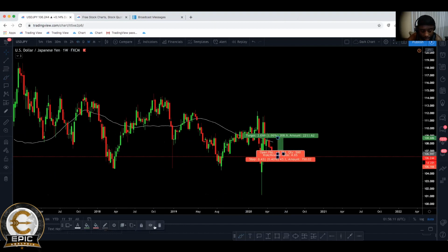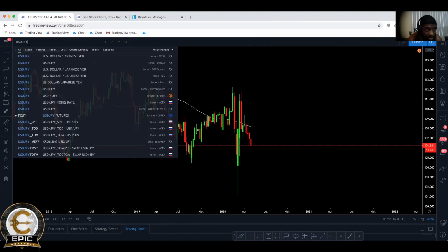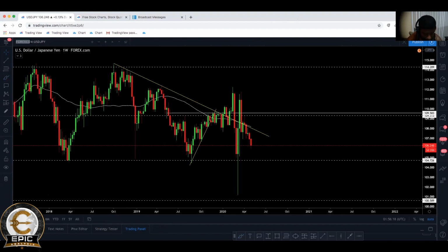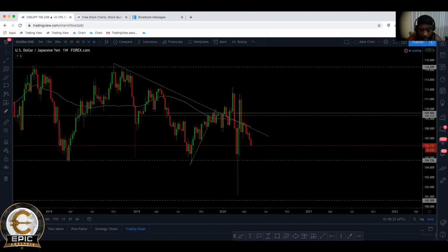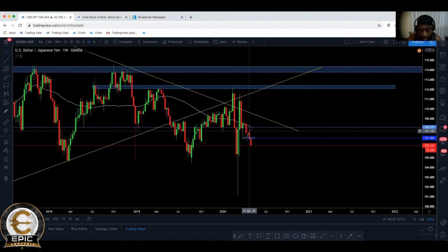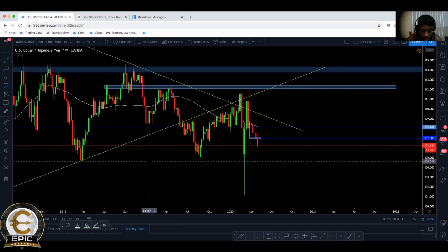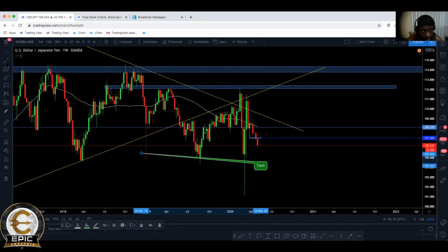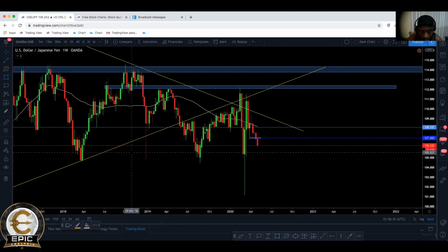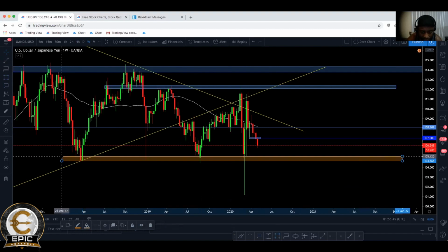Wait, I'm pretty sure I had a markup on this. Different. Oops. All right, yeah, so UJ is coming around interesting levels, so you do have to be careful. This is a level of demand I would pay attention to for the next potential level that it can reach.